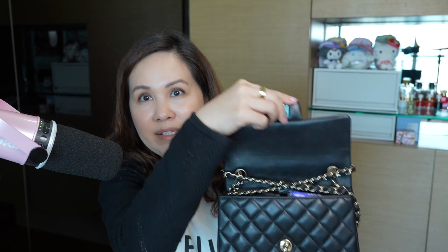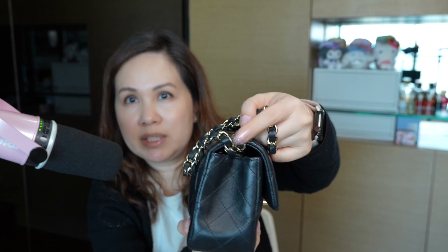I have tucked the straps inside the bag like so to shorten the bag, to turn it into a shoulder carry, or you could use an adjustable clasp to shorten it. However, do note that you could damage the bag on the sides because your chains are sticking out. What some other girls have done is they've used a ribbon inside or a chain adjuster to adjust the length of the strap. And that's about the only con I could think of.